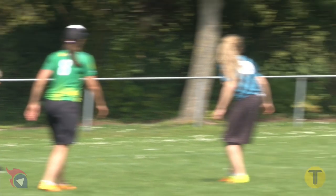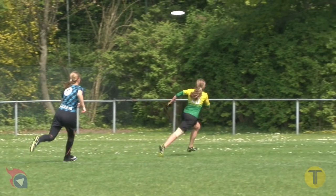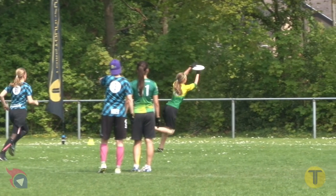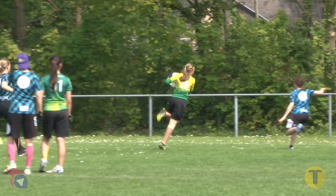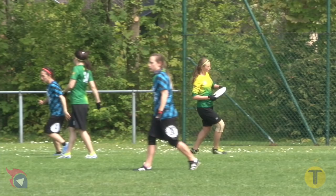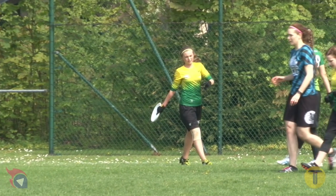Here we're getting another look at that again. Lovely low release inside out forehand. Personal favourite of mine. And the receiver's got the defender on her back. Plenty of steps. The only question is, can she keep it in bounds? Reaches out. No question about the legality of that. Clearly in the end zone. Lemongrass extending their lead to 3-0.